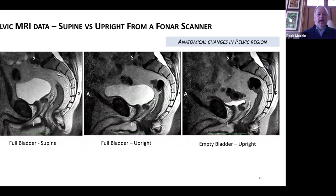And we have tested on the Fonar scanner. By the way, this scanner has a field intensity that's similar to the ViewRay. And if you compare full bladder in the supine on the left to the full bladder in the upright system, you see some obvious differences. By the way, the prostate is right here in both of these. And you see that if you have a fixed horizontal beam line, or a non-coplanar only beam line, if you like, that we actually get less bladder in the field in this particular case.